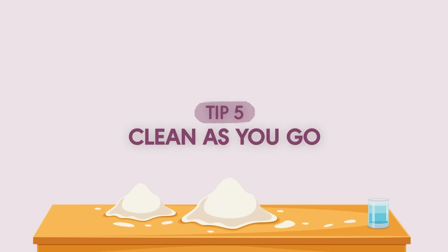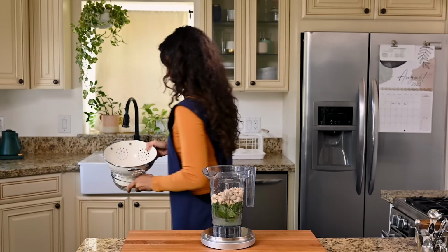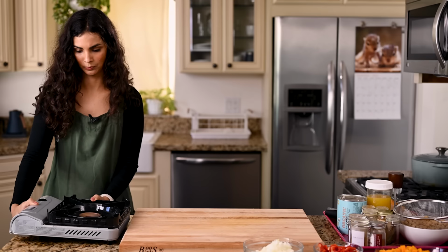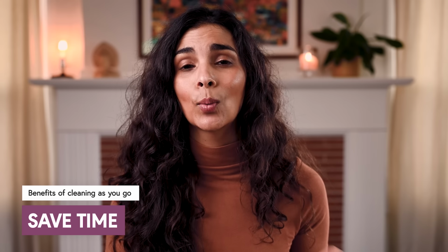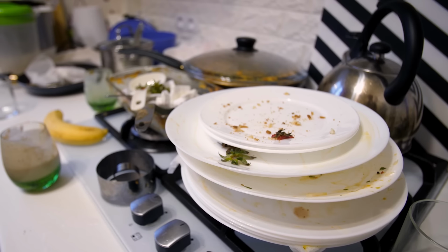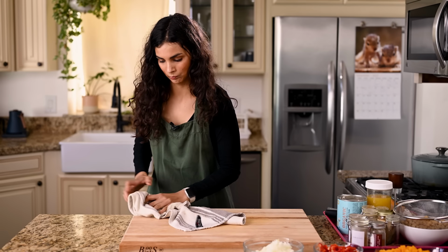Speaking of a trash bowl, my next tip is to clean as you go. It might sound paradoxical, but cleaning as I cook has actually made me a faster cook in a couple different ways. First, and perhaps most obviously, it saves time when I am done cooking. Instead of a mountain of dishes in the sink and messy counters, I have pretty minimal cleanup to do most nights.